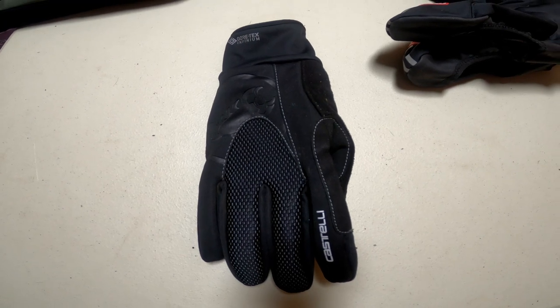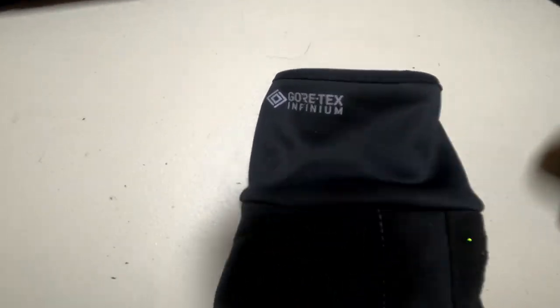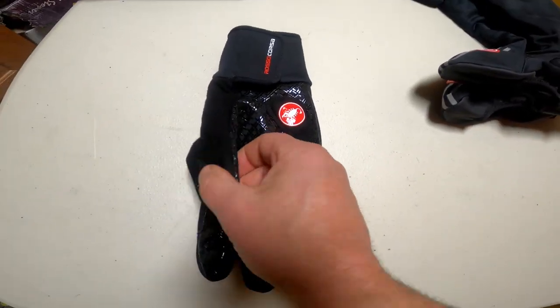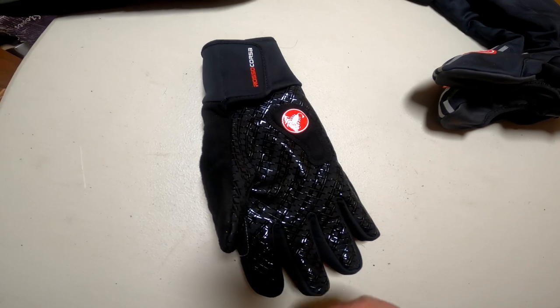Now we have gloves to match the shoe covers, also called Estremo. Also, they feature the Gore-Tex Infinium fabric on the outside, with a lot of insulation, a nice nose wipe, and really good grip on the palm.